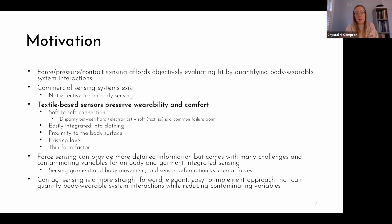So force sensing can provide detailed information, but it comes with many challenges and potential contaminating variables for on-body and garment-integrated sensing. You have different things like garment and body movement with these sensors, and sensor deformation versus actual sensing of, say, external forces being placed on the sensor. Those are different contaminating variables that can be challenging for force sensing. Contact sensing is a more straightforward, elegant, and easy to implement approach that can quantify body-wearable system interactions while reducing these contaminating variables.